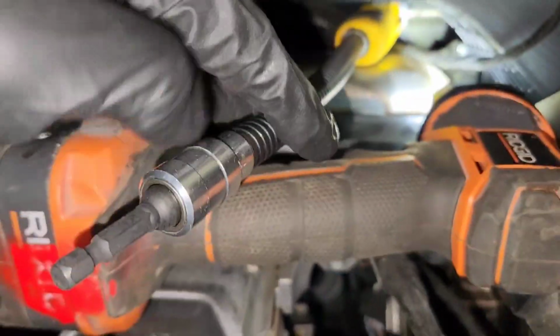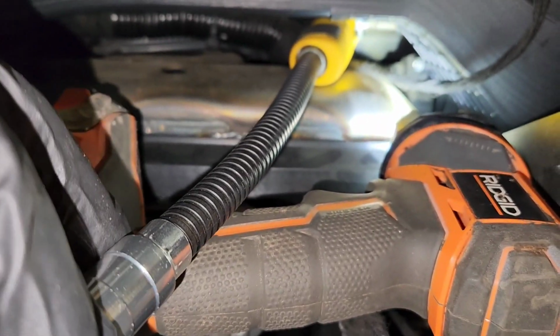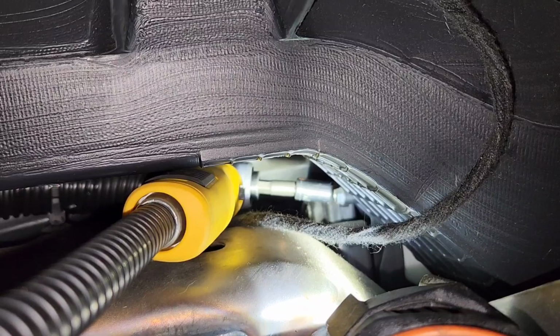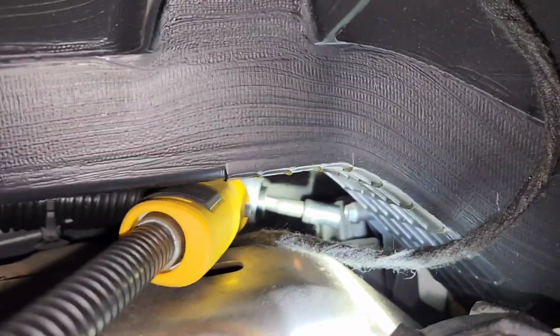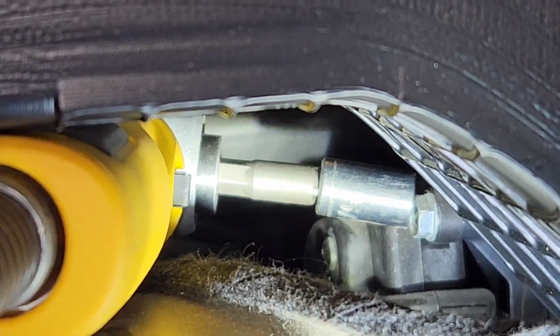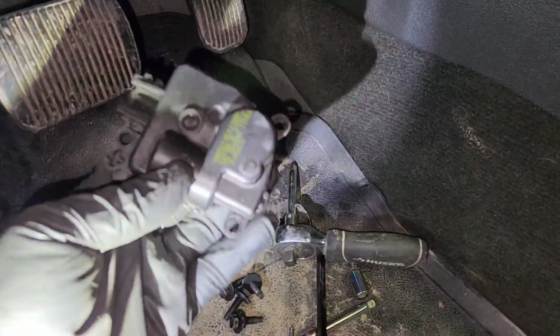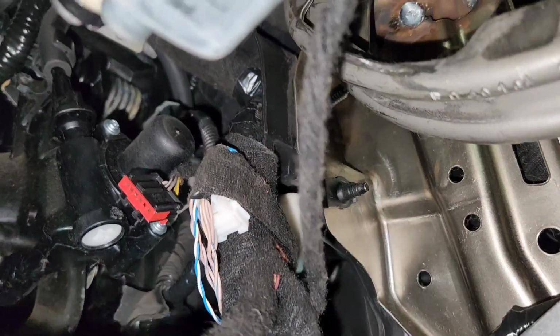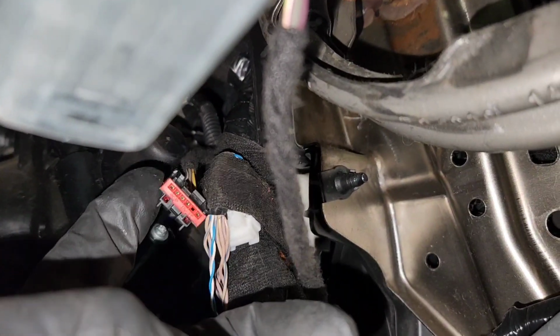Okay, I've got this set up, and this is a flexed shaft, 90-degree bit for the driver anyway, and this will allow me to get a socket on this little bolt and the one behind it. So I'm going to take these top 2 bolts off now. After the bolts were pulled off, this came right out, and here's the clip for it right here.